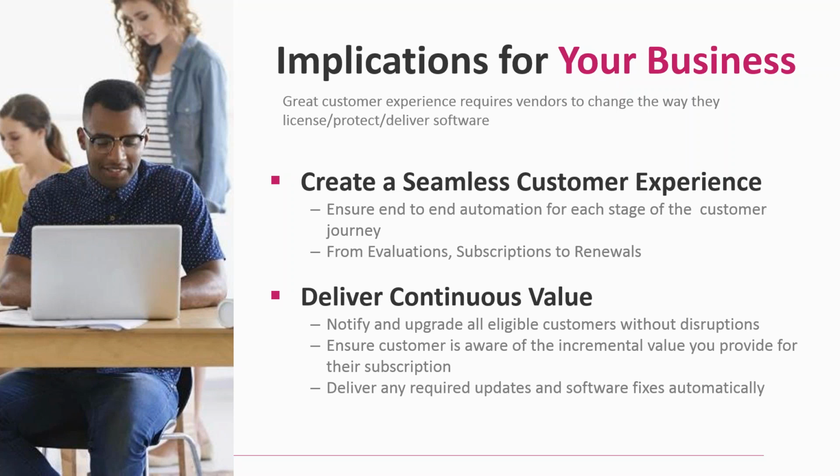Otherwise, if they're unaware of all the beautiful things that you are shipping every month, every quarter, every 6 months through your product, they don't see that value, and they're likely to either churn, or they're likely to not want to pay the maintenance anymore, right? You get into all those kinds of issues. So you want to make sure that you show them the value and deliver that continuous value to your customers, right? So that you can then have that business continuity along with the superior customer experience. Okay, so the summary of this slide is you need to look at the end-to-end process and rethink how your customers interact with you all the way from evaluations to purchase to renewals, right?